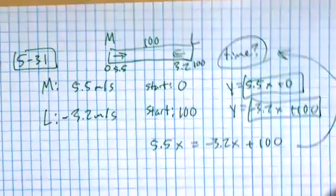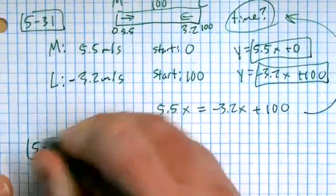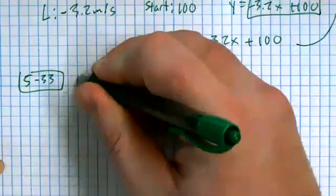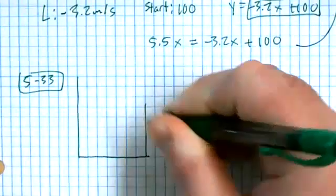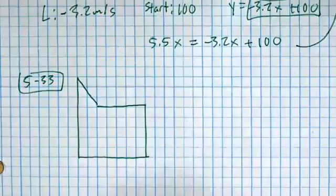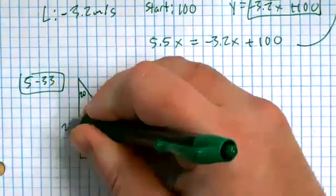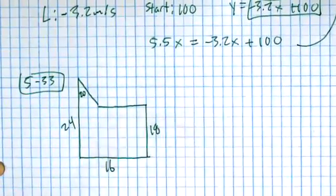33 was by far the most requested one. So let me draw my picture here. It's an interesting looking shape. It's kind of like a rectangle with a little triangular bit sticking off of it. And they told us that this is 20 degrees, which is strange. We got 24 meters here, 18 meters here, and 16 meters down here.